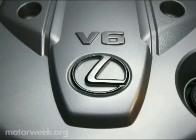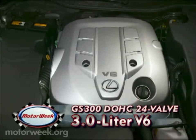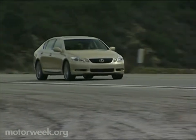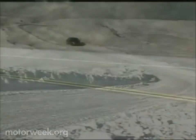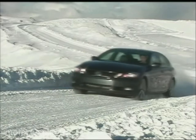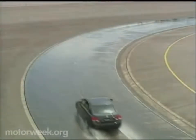The GS 300 sports a new 3-liter dual overhead cam V6 replacing last year's straight 6. With 245 horsepower and 230 pound-feet of torque, it will also haul around this 3,500-pound sedan with authority. The GS 300 is available with all-weather, all-wheel drive, too. Biased 30% front and 70% rear, it is a first for a Lexus sedan.